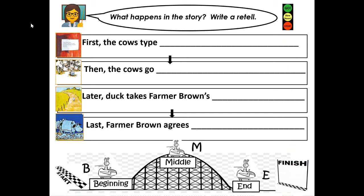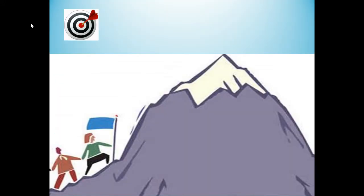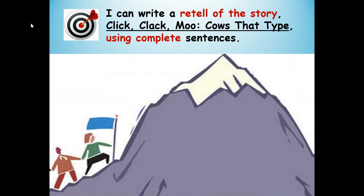Green means go. So green is always start at the beginning of your story, and you're going to say first, and then we're going to slow down. Yellow means slow down. And you're going to say then and later, and then we're going to get to red and stop and say what happened at the end of the story. So last.